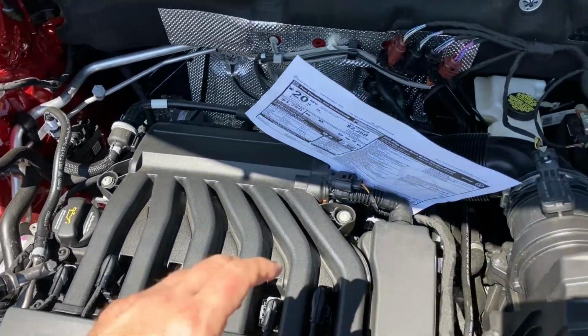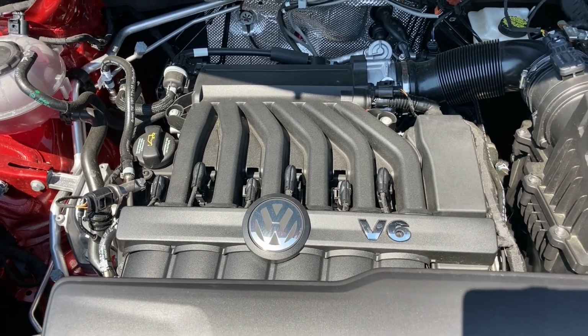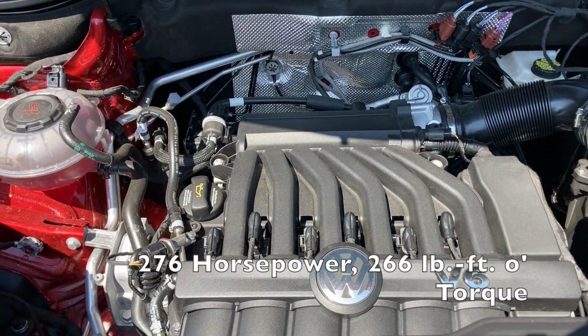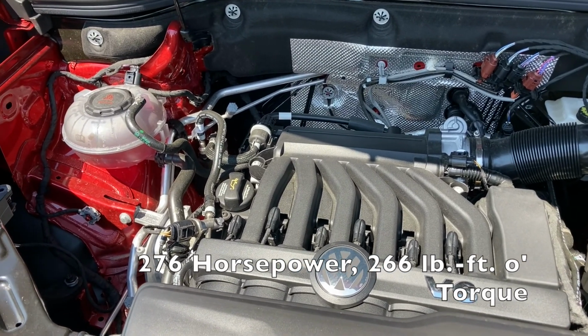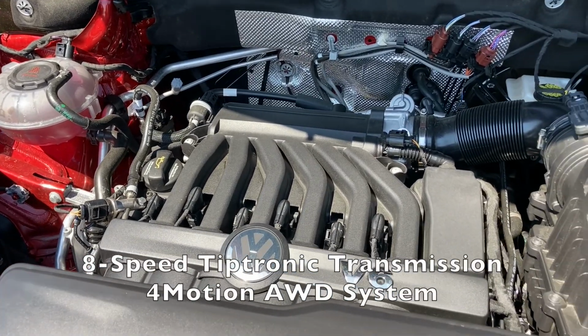Everyone knows it's windy. Sorry about that. So there we have a beautiful engine. Now, I bet you'd like to know something about it. Well, 276 horsepower, 266 foot-pounds of torque, and it is attached to an 8-speed Tiptronic automatic transmission.